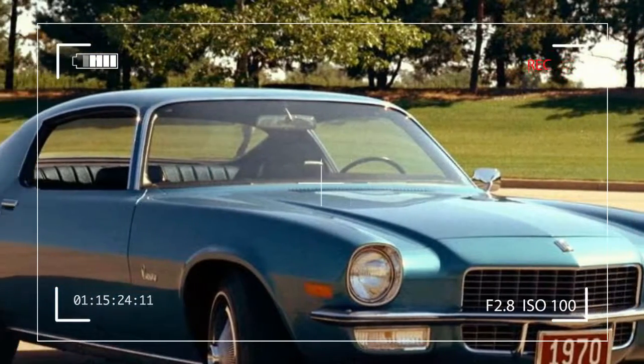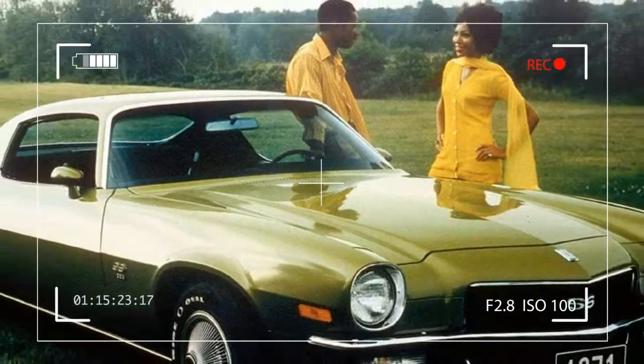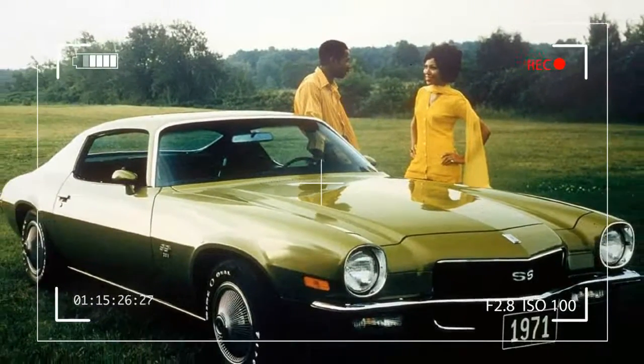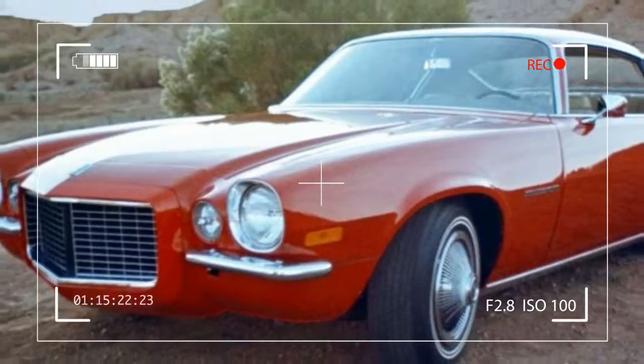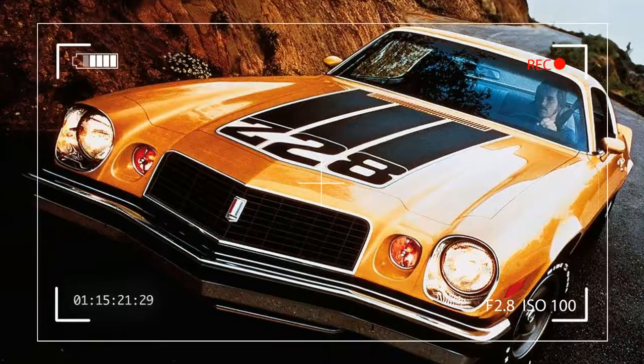It was longer, lower, and wider than the first-generation Camaro. A convertible body type was no longer available. GM engineers have said the second generation is much more of a driver's car than its predecessor.